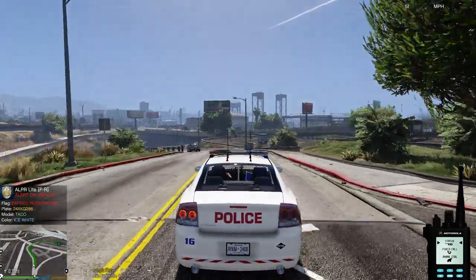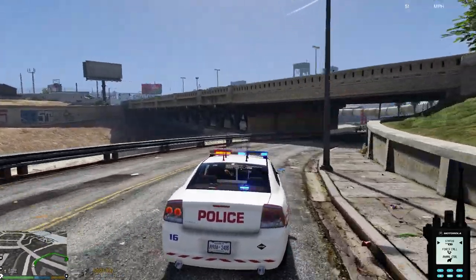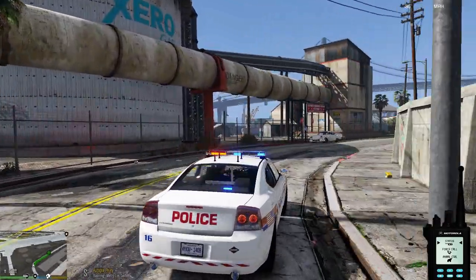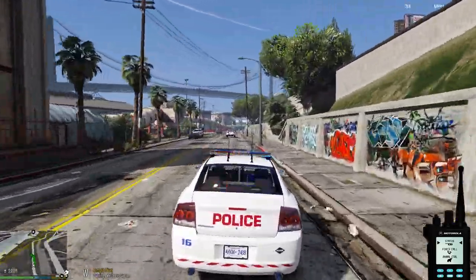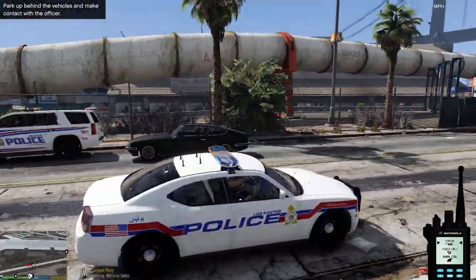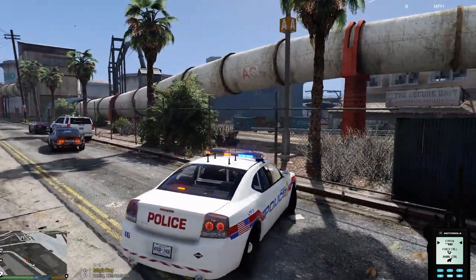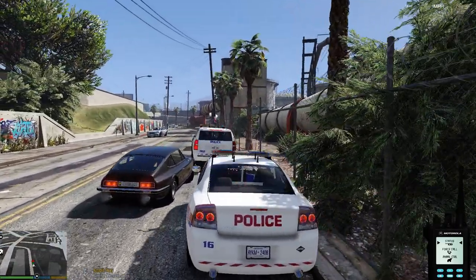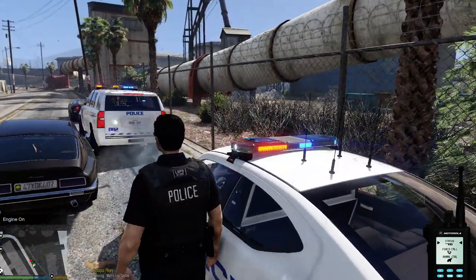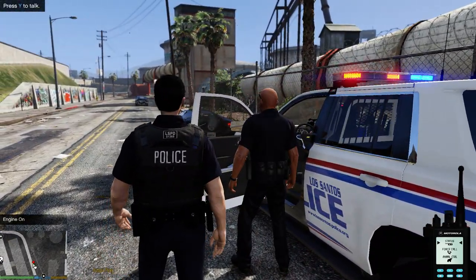This may be down here toward the port. And the local would be in the way. Let's see what we got here. Alright, let's talk to our officer and see what's going on.